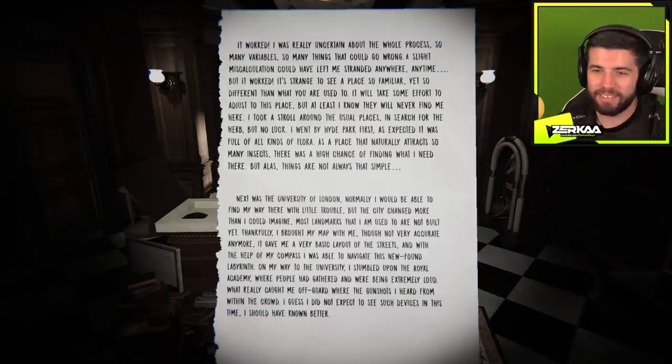As expected, it was full of all kinds of flora. As a place that naturally attracts many insects, there was a high chance of finding what I need there. But alas, things aren't always that simple.